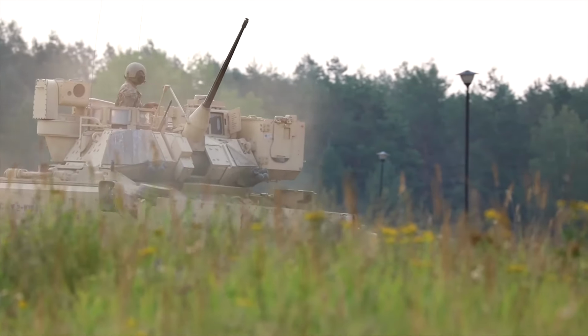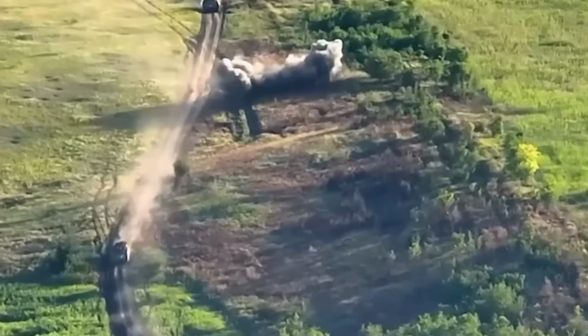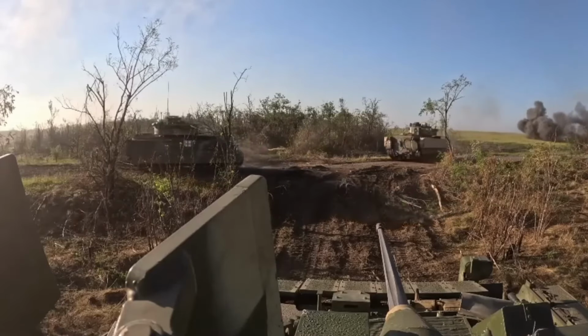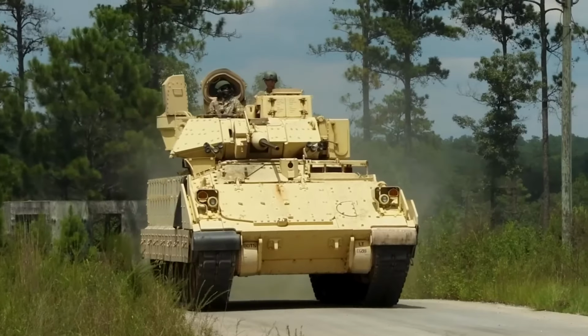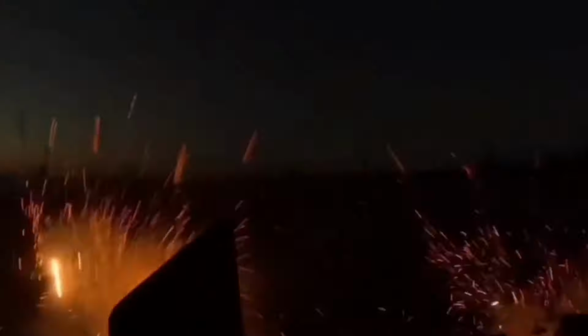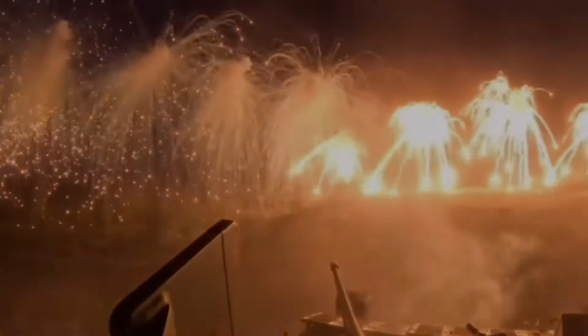The 40-year-old machine has repeatedly shown what it can do against Russian iron and has turned more than a dozen of the latest and not-so-new armored vehicles into scrap. When Bradley goes hunting, the enemy has nothing to hope for. Now I'm going to show you some fascinating shots of the incredible work of the M2.